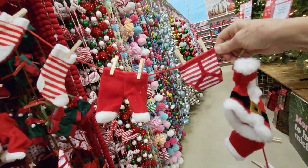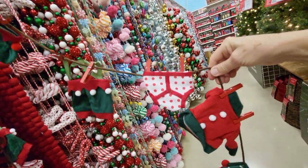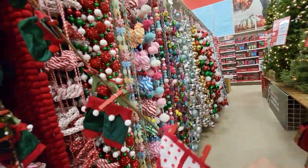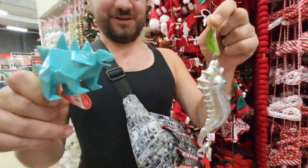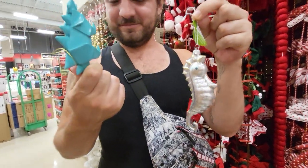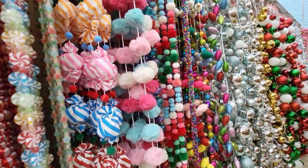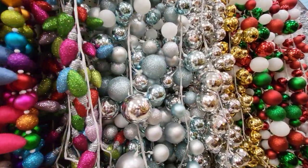This one's $29.99, the Santa clothesline and the elf clothesline. This one, the elf clothesline's only $19. So you guys, they're between $12.99. Oh, what'd you find? How much are those? I don't think. Oh, I'll be over there in a minute. I'll find it. So it's going to be from $12.99 up to $29.99 so far.